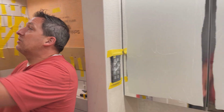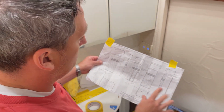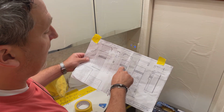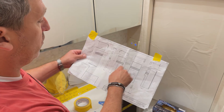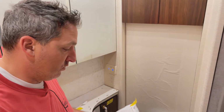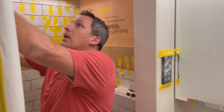I was looking at this earlier. This is actually the breakdown on the shower layout. And it's got how many tiles go and the sequence of numbers, row 1, row 2, all the way down to row 19. And it's really cool. 43 full tiles just on that one wall. Beautiful. A lot of work goes into it.